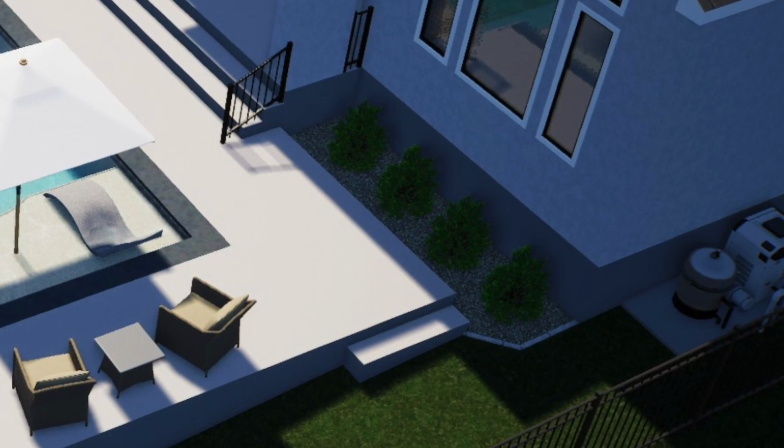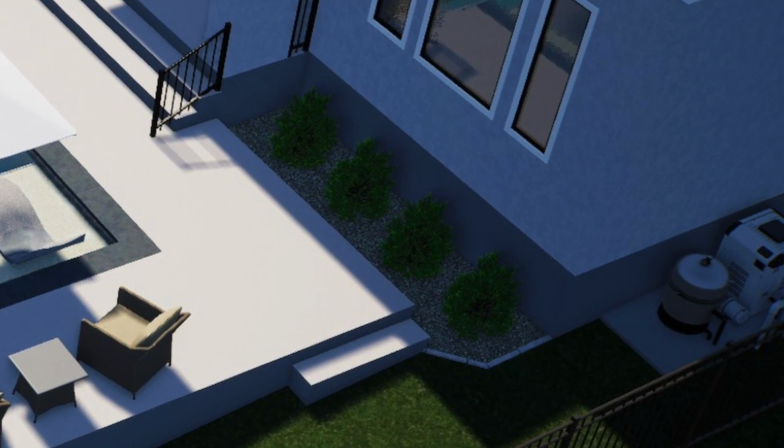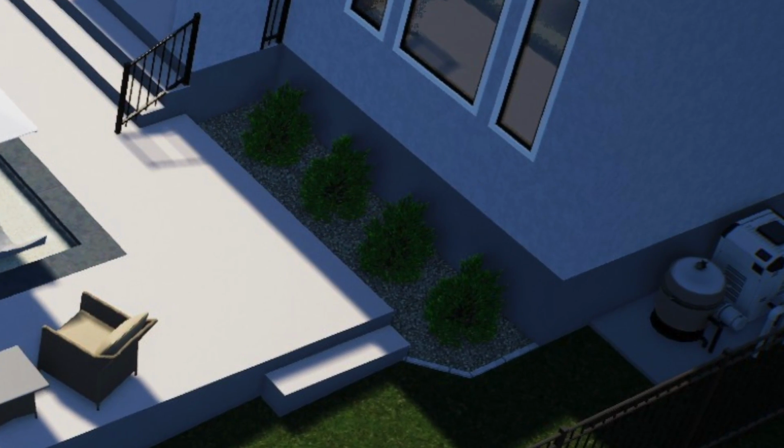If you look at this image here, you can see off on the opposite side of the house, there's all the little pool equipment, I don't even know what you call that, pool equipment. And I'm glad that he said that, because otherwise I wouldn't have known to put it there.